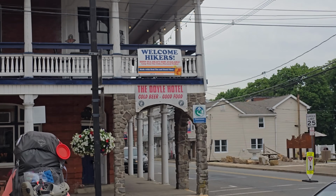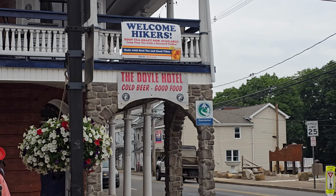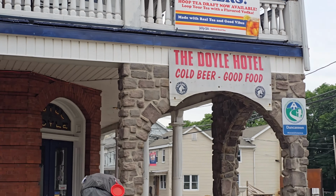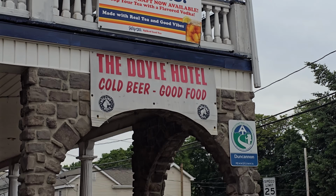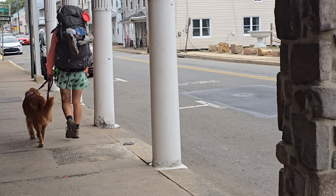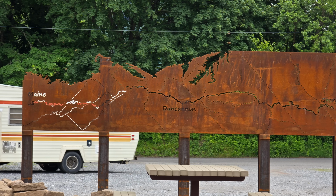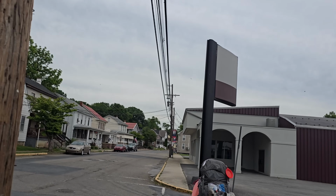And there is the famous Doyle Hotel. It is not pet friendly, so I will not be stopping, unfortunately. Nice. That's historic. But we're just going to continue on our way. Still walking through Duncannon. White blazing.